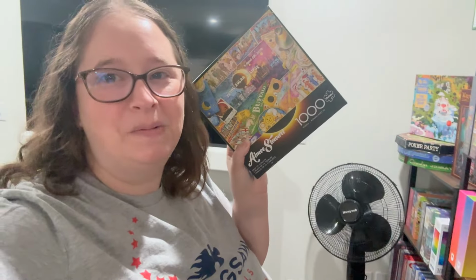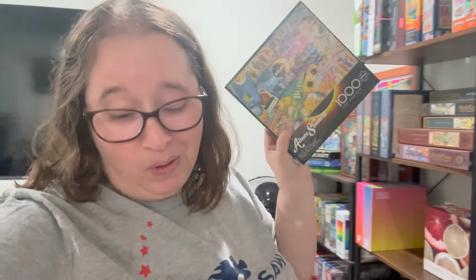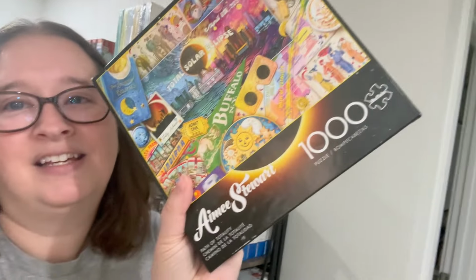Ooh! I actually even just put that one away when I was cleaning the puzzle room. This is brand new. I got it maybe a week ago, maybe two weeks, but it's an Amy Stewart. And this is one for the total eclipse, which is really funny for me because we were nowhere near the path of totality. We are in Washington. So this one is going to be so fun. I love the image. So let's get started with this guy.